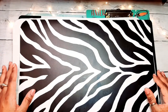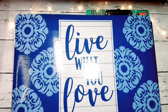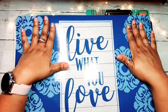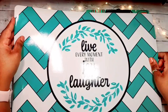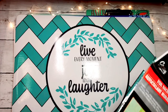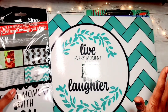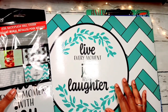So I found all of these beautiful designs. I also found this one, Live What You Love. I just got this for the blue because I absolutely love the color blue and it was just calling my name. And the last one I got was this one, Live Every Moment with Joy and Laughter. And I actually found the foil backsplash wall sticker that matches it exactly. And I plan on doing something really cool and neat with this. So stay tuned if you want to find out what that is.